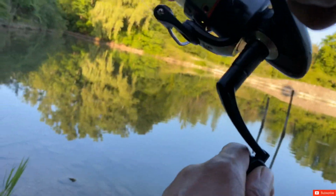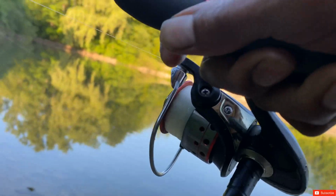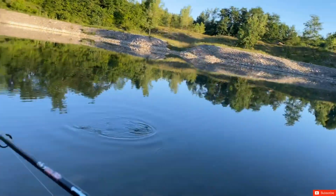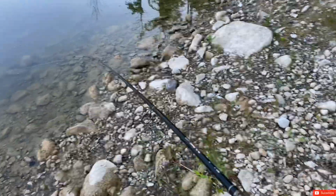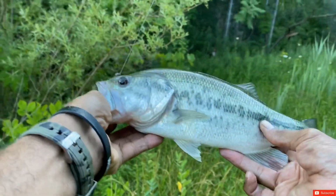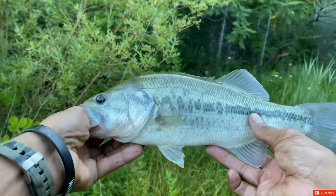Yeah, something's got it. Twitching it did it, y'all. Ooh, he's pulling drag. Oh, drag, guys. He surfaced a little bit. Could be a big fish. Oh, yeah. He's a nice fish. Another nice size fish. Look at these things. Every fish has been over at least 15 inches. This is well over. It's not enough to take a weight, but oh, he's munching on my finger, huh?